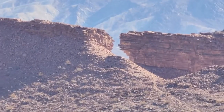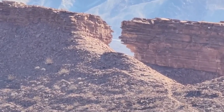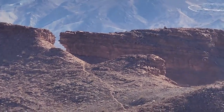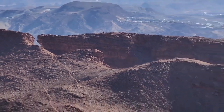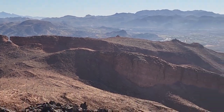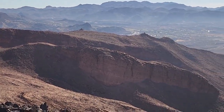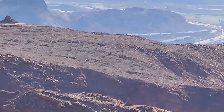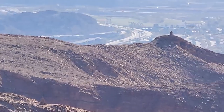Okay, and here is that opening that we came through not long ago. The ridge with the cairns. Red Bluff.